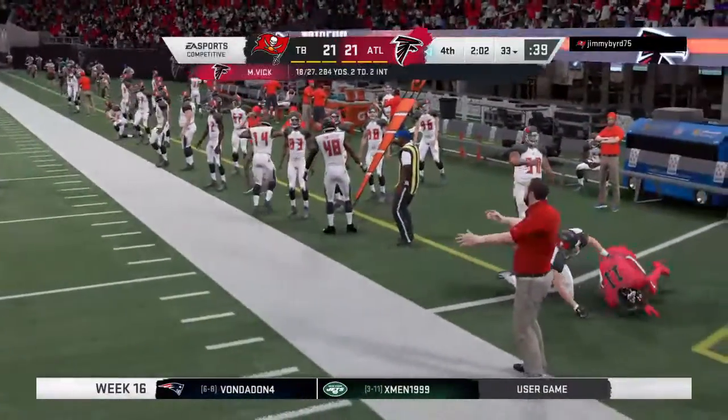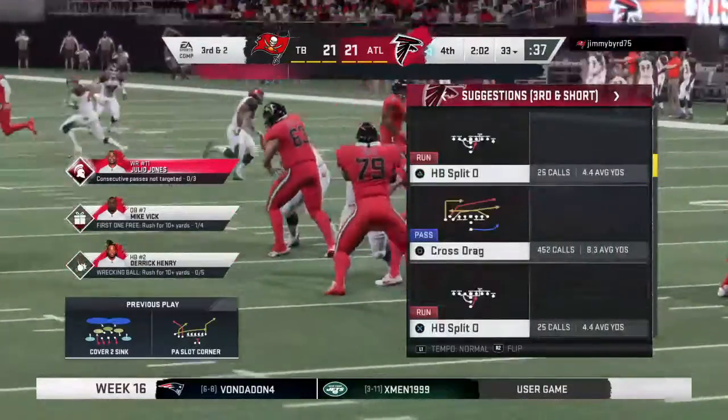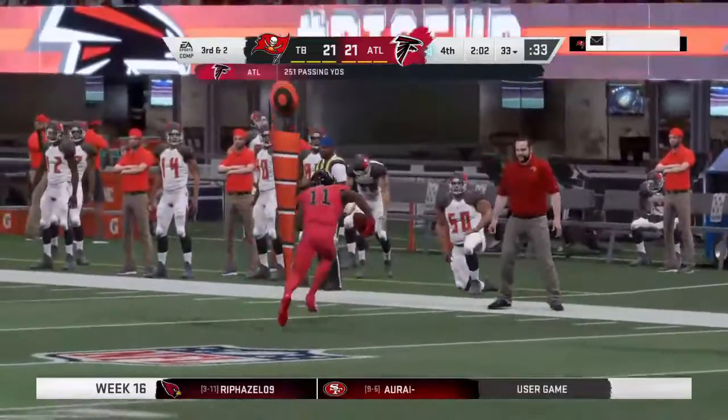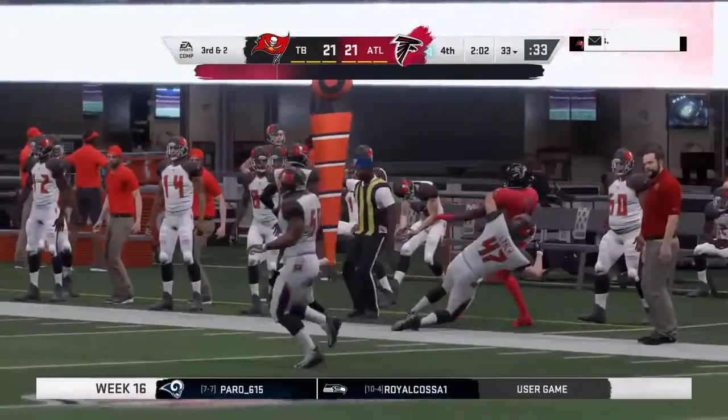Oh, dang. When you see zone defense and you know you got a drag route on as your primary call, you have to be really careful as a passer about how far you let your guy go, because he might wander into some tough coverage.